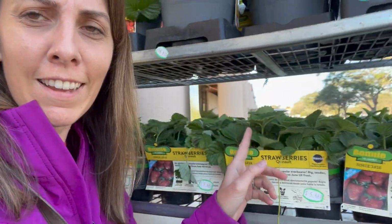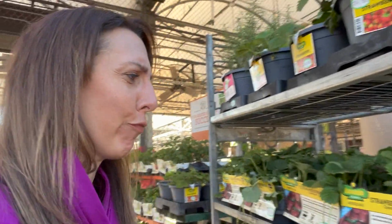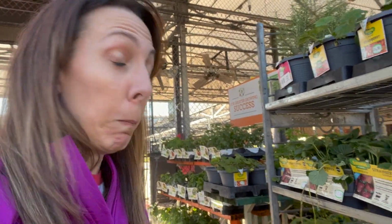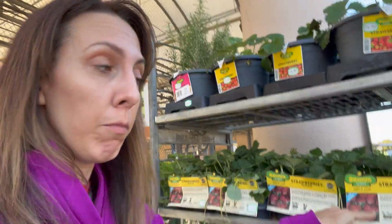Oh my gosh, they have tons of strawberry plants, like tons and tons here. Now all my strawberry plants are still going, so I don't know that I would need to buy these, but a little pricey for just, you know, this size. But if you wanted to get something going now, maybe.